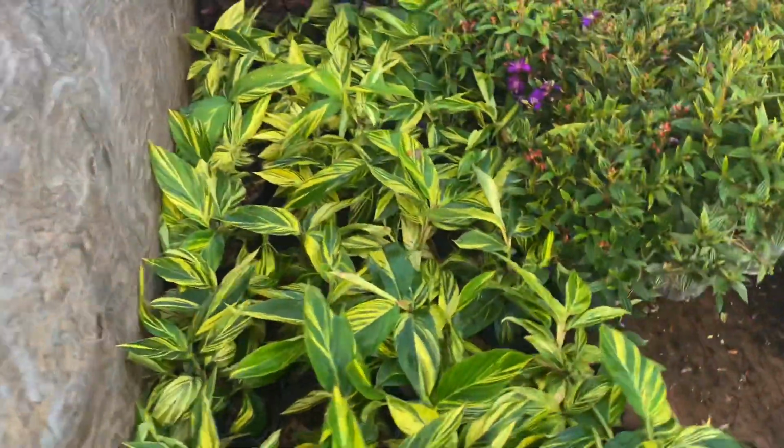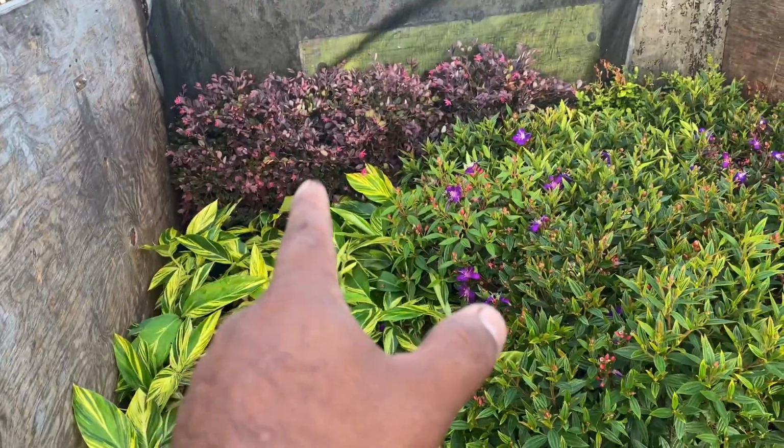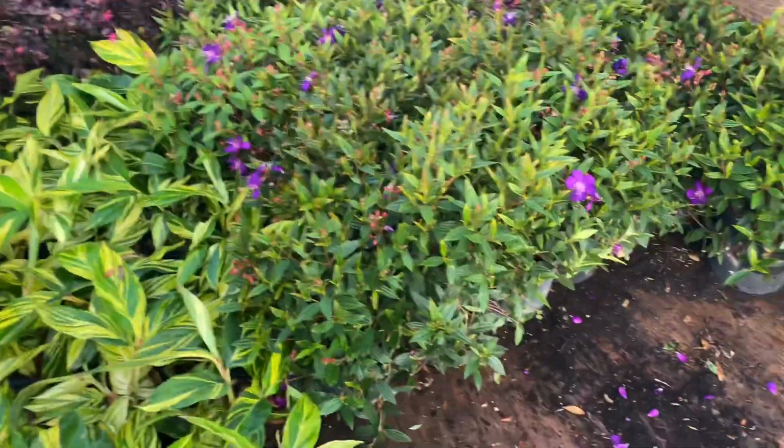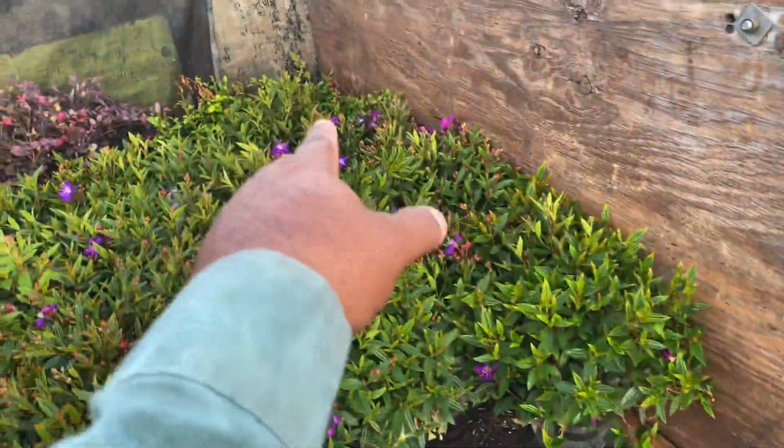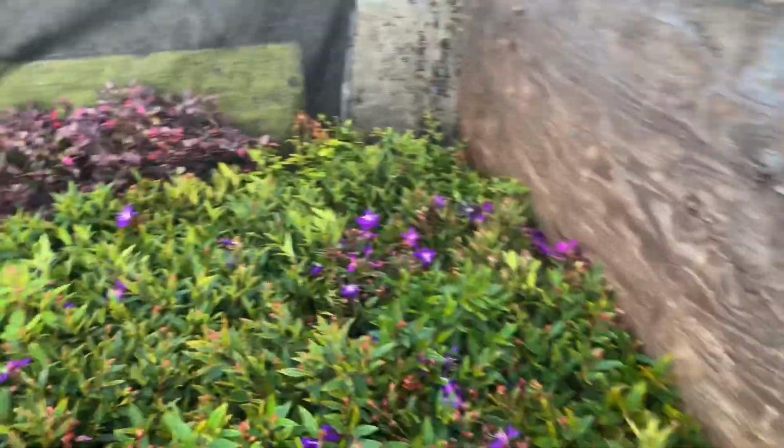All right, so this is what we got. We got some variegated ginger, some 7-gallon Lord Pelham. Ooh, I'm out of breath. Some dwarf tabachinas, and in the back I got a couple of blue plumbagos.